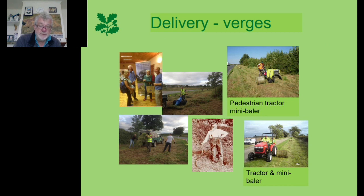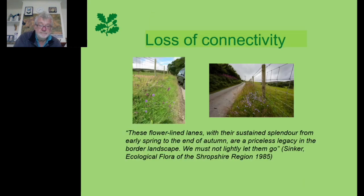This is some of the work on the verges that we've been trialling. We at the moment are managing 10 kilometres of verge in the area and actively managing 2 kilometres. But we've just met with Shropshire Council and we're looking to upscale that to many tens of kilometres, and they are keen to work with us, and some of the grant money that we've got will help this trial and demonstrate hopefully to the council and local people that by managing the verges in a more sympathetic way, we'll have more flowers and more interest and a more beautiful landscape and a better connected landscape.